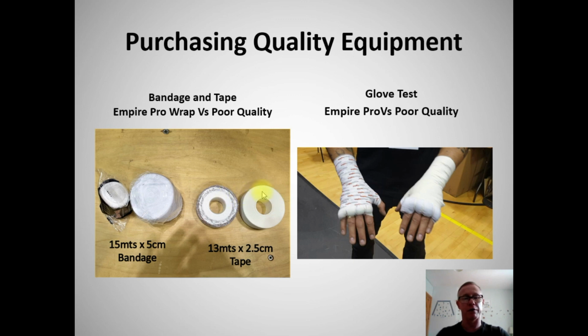Now, if you look at the two rolls of tape, that's the picture on the left hand side, you'll see a roll of tape that's white on the right hand side here, and that's basically bigger than the one on the left. The reason for that is that when they put the tape together, the volume of it was thicker, and it's not so pliable when you try to apply it to the actual hand wrap itself. If the total amount of bandage and tape was used, and the bandage is thicker in volume, and the same goes for tape, then the circumference and the thickness of the hand wrap is going to be bigger than that of an equal amount of bandage and tape that comes from a quality supplier.